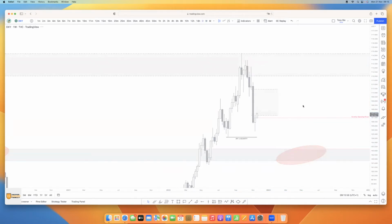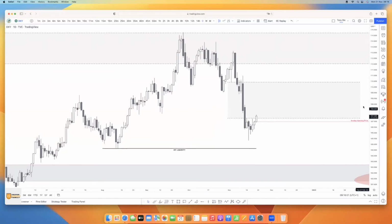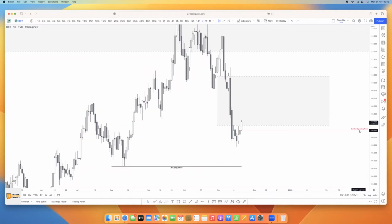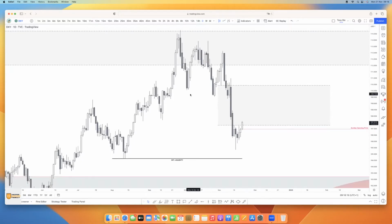Then if we go to the daily time frame, you can see the daily has been giving us bearish structure. I highlighted this as the Sunday opening price. That was when price opened. The opening price for this week, how I do it, is 106.969. And the daily has been giving us lower lows, lower high, lower low, lower high, and then price has given us a very long push to the downside.